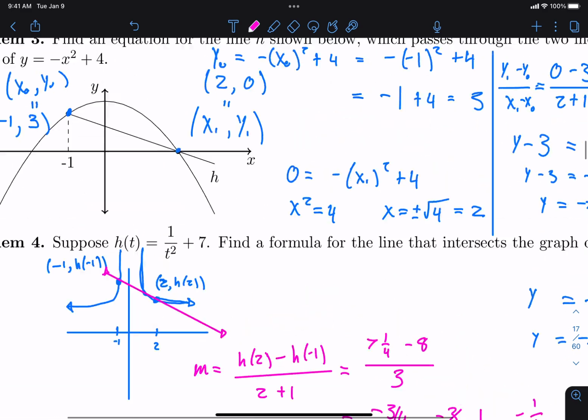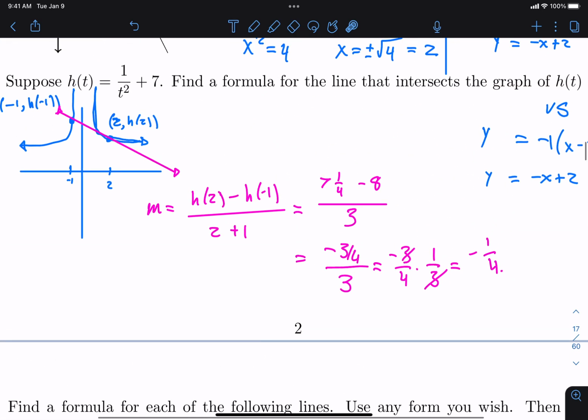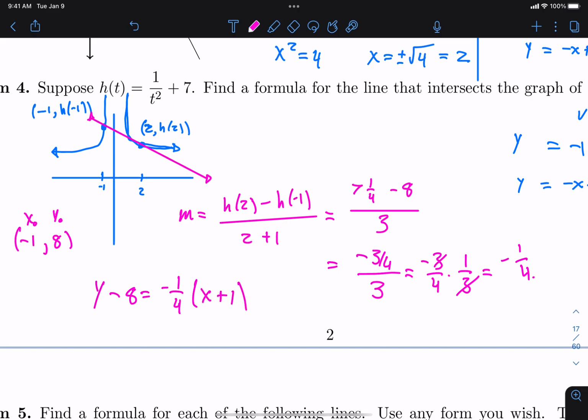So rather, we're going to use our point-slope form, which says, look, all you need to know is the slope and one of the points on the line. Doesn't matter what point. So, in this case, we could use this point, or we could use this point. I'm going to use the point corresponding with negative 1 because I think the output is like 8 or something nice like that. So for me, all I have to do now is y minus y naught. So this is y naught, and this is x naught. So I get y minus 8 equals negative 1/4 times x plus 1, because minus negative 1 is plus 1.